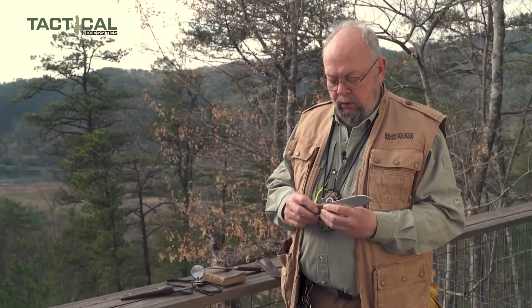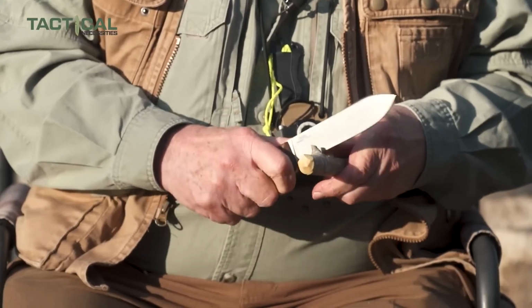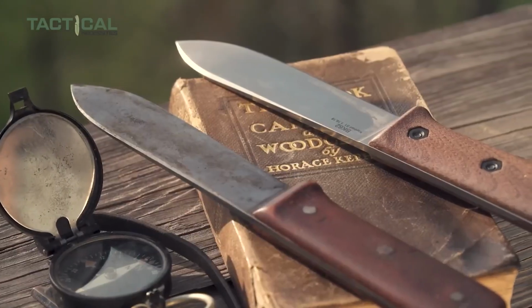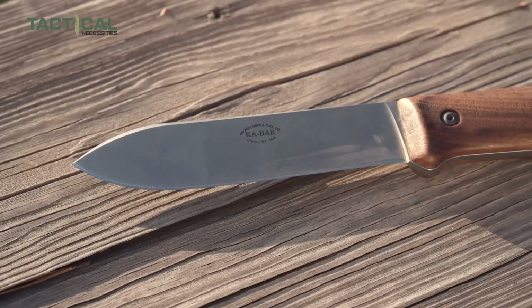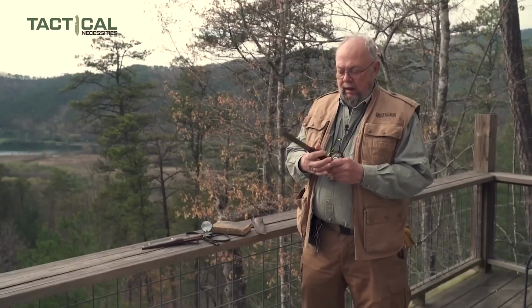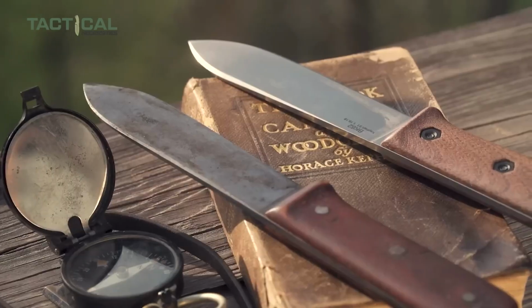Since it's carbon steel, though, it does require care to prevent rust or patina, and the walnut handle can absorb moisture, which might make it slippery when wet. Price-wise, it isn't the most budget-friendly option. But if you want a survival knife that's both historically faithful and well-crafted, the K-Bar BK62 Kephart makes a convincing case.